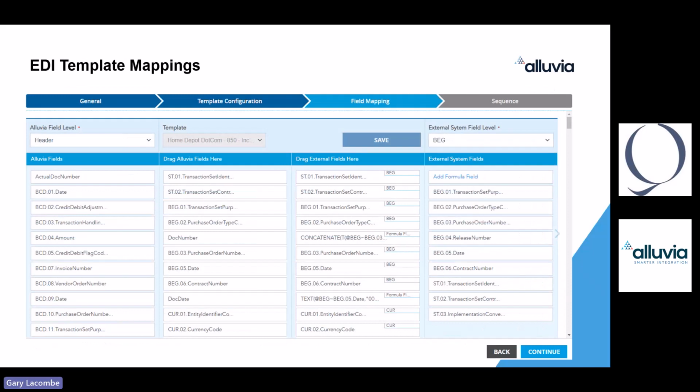But when we go to create these templates, and this is where the magic takes place, each template is predefined if it's a known trading partner, or if it's not, we'll create the mapping as needed. But every mapping, even if it exists, usually we have to change something based on the customer's implementation. So we'll take the template and we'll make small adjustments to that template, and then use it for your particular needs or requirements. So here on the left, you see the Alluvia fields, and on the right, the external system, whatever we are speaking to.